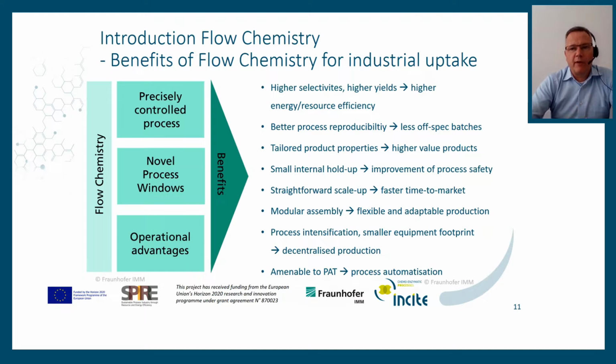And this is an aspect which is of relevance in the context of the INCITE project, for example. You have a straightforward scale-up approach based on numbering up. This enables you to come faster to the pilot and production phase, and also a faster time to market. You have modular assembly possibilities which give rise to a flexible and adaptable production concept. Generally, process intensification is linked to a small equipment footprint, which is a benefit if you need a compact solution, for example in the context of decentralized production. And flow chemistry processes are quite amenable to process analytical technologies, which is a basis for process automatization.